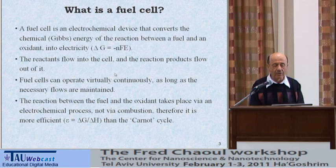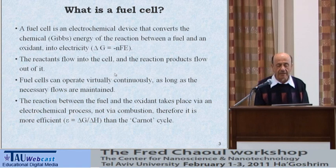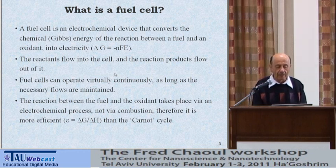So first, what is a fuel cell? A fuel cell is a unit or device that converts the chemical energy, which gives the free energy of the reaction between fuel and oxidant, directly into electrical energy, like delta G equals minus nFE.